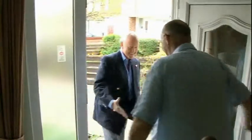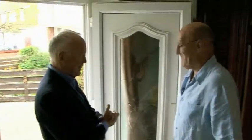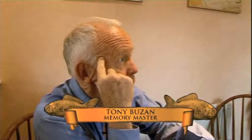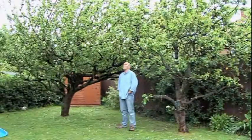Memory master Tony Buzan is going to try to restore harmony to the Frosts' home. Tony believes that anyone can improve their memory. But first, he finds out how Dave remembers things. "If I say to you, apple, what happens in your head?" "I think of tree." "Now, did you get a statement or did you get a picture of a tree?" "Picture. Picture of a tree." "Your brain is working perfectly." "But I think my wife would tend to argue with you on that point."